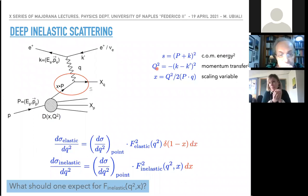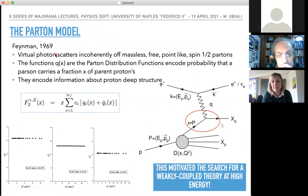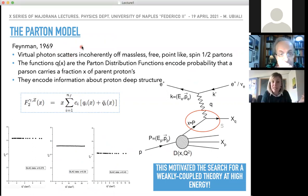So as if the proton was made by something that was really, really strongly bound inside. So something with a really strong, for example, dependence on Q squared. But the surprising finding was what was then interpreted by the Parton model. So it was as if this exchange particle, this virtual photon, were scattering incoherently off massless and free point-like spin 1/2 partons. So what this experiment found to be the first approximation of the structure of the proton was absolutely surprising. Nobody would have expected to find free point-like spin 1/2 partons.